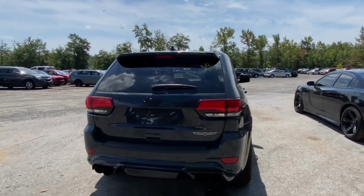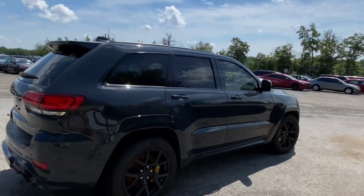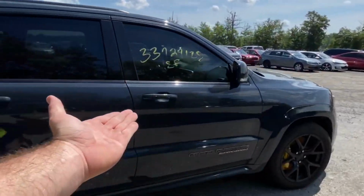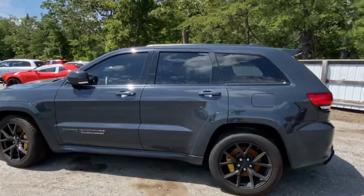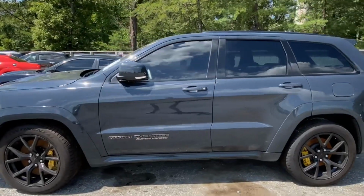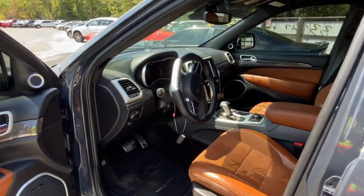Just gonna start with this Trackhawk. This is kind of a theme with the Mopar stuff, more so than any other manufacturer we deal with. The car does not look damaged. If I had to guess from the start, I'd say it's a theft car. I see these at every salvage auction I go to, no matter where it is in the country. Unfortunately, these cars are just a very big target for thieves.